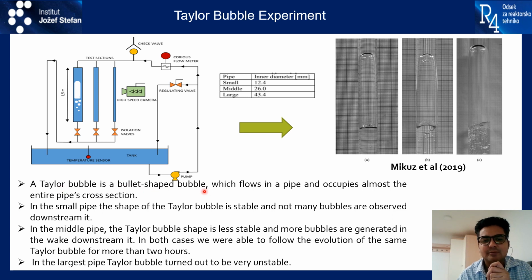A Taylor bubble is a bullet-shaped bubble which flows in the pipe and occupies almost the entire cross section of the pipe. So this is a very large bubble, but it disintegrates with respect to time also. This disintegration rate mainly depends on the small bubble generation you can see in the wake of the large bubble here. So why is this experiment needed? Because small bubble generation is quite a challenging task in numerical simulation. Hence, the author planned an experiment to investigate this phenomenon.